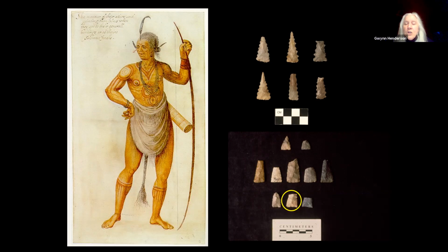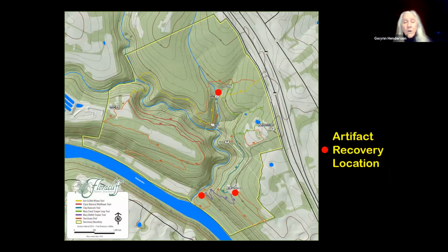Note the circle at the bottom of this slide. Here's a Native guy with his bow and arrow and all the different kinds of actual arrowheads. The one that's circled is like the one, though broken, this one's broken, like the one that was found at Flora Cliff. And where was it found at Flora Cliff? I am glad you asked. It was found by Trails End Lodge. Trails End Lodge, yes.